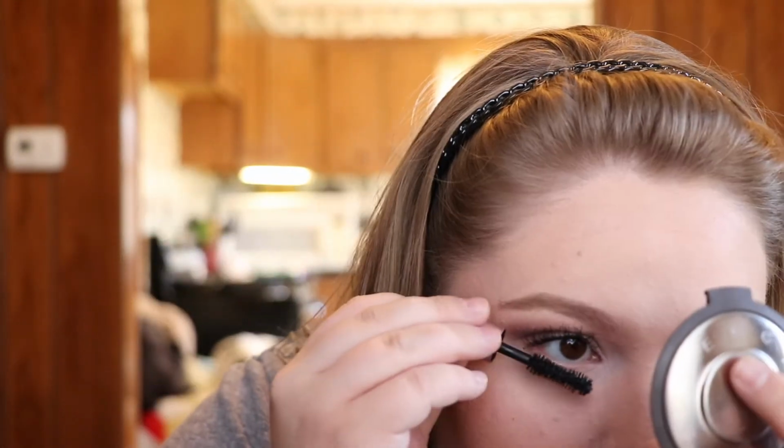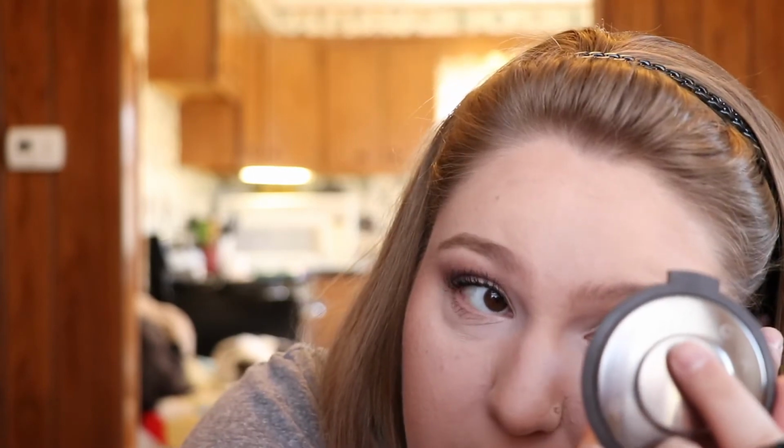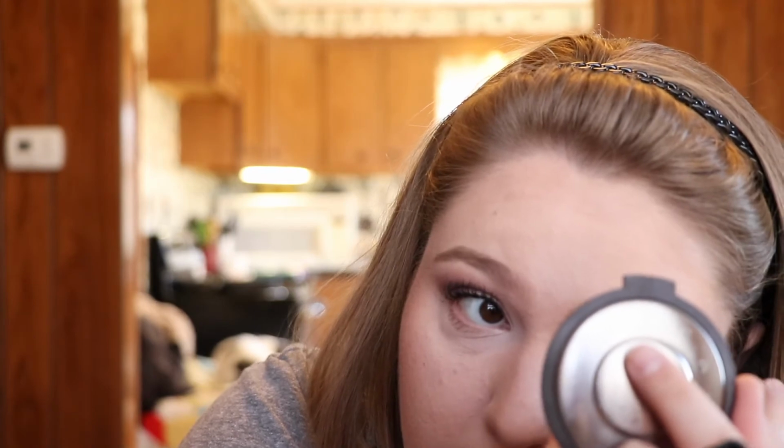Once I've got barely anything on here, I do the bottoms because I don't like a lot on the bottom. How did I go from having a legit conversation to showing you what I'm doing on my makeup? Okay, that's kind of all I do on the bottoms, just enough to make it look like there's something down there.